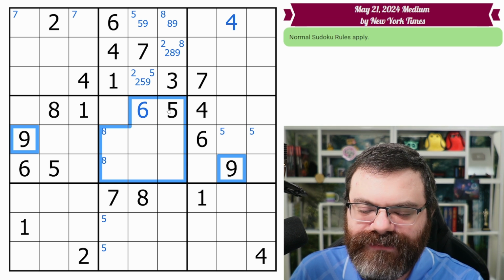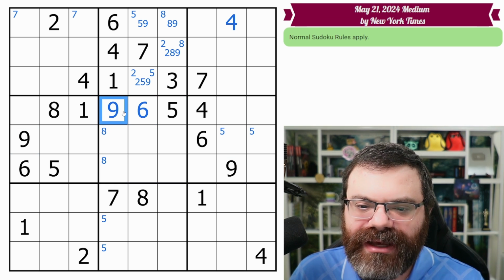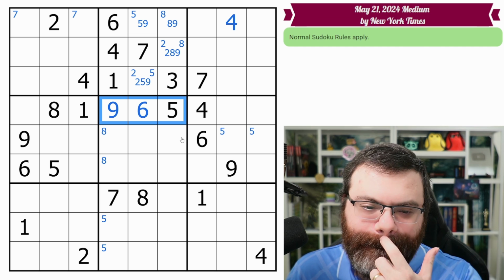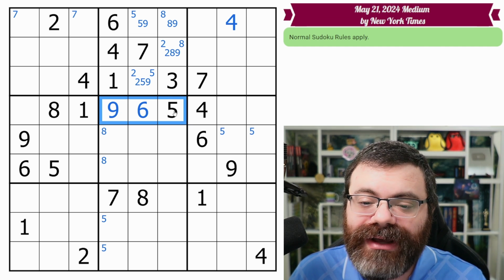And now that this is 6 and 5, the 9 can only go here. So before we placed the 6, we weren't sure where the 9 could go, but now we knew that the 9 went here because the 6 went there. All right, that's it for repeated digits, but we do have a filled box row. We just filled it. It counts. It is filled. We know what 3 digits go there. It doesn't matter how it happened.